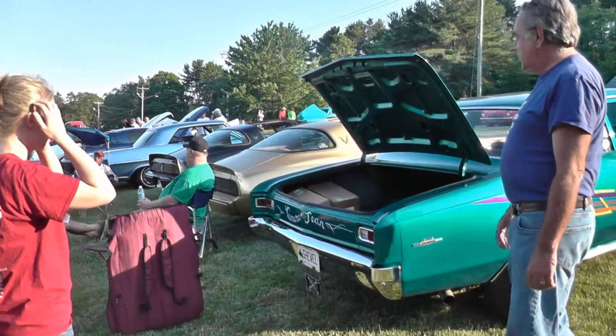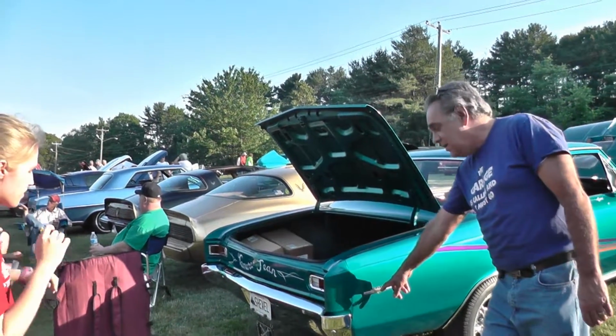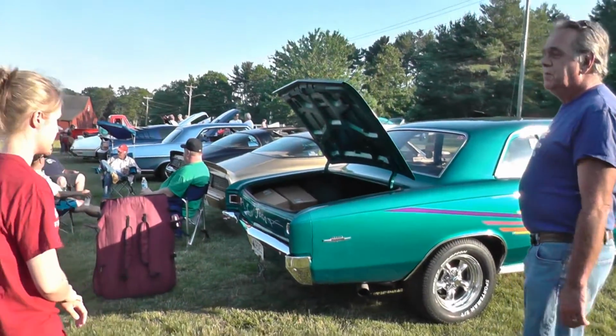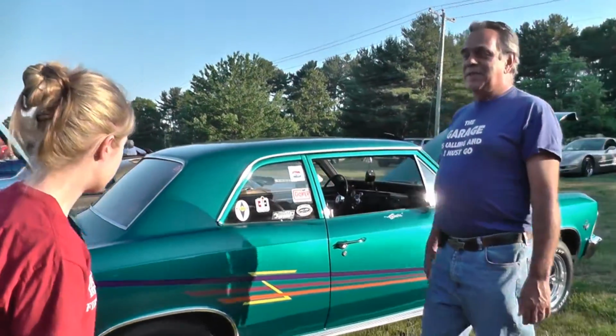Everybody sees Chevelles and they think of Malibus and SS. This is actually a 300 Deluxe. This was the cheapest Chevelle made. Really? It was made for a businessman. It was a businessman's coupe. And of course, you can tell, I'm pretty proud of the fact I built it myself.